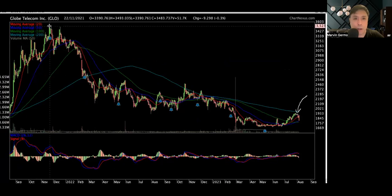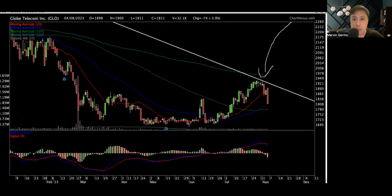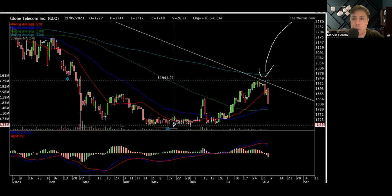And if I zoom out even further here, it hasn't really been performing well from a price perspective. But if I draw this trend line here, this is now the main trend line that it actually needs to break, and it also had a hard time breaking past the 200-day moving average. So if you would like to put some pins on what could be the possible movement, at least for Globe Telecoms, the support is at around the 1695 level.